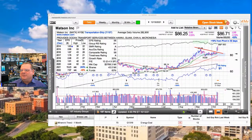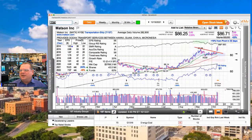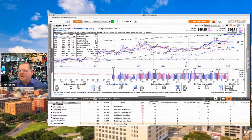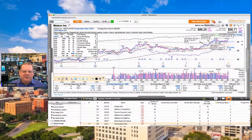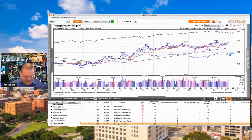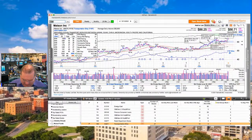Let me just look to see where I put this. It's not letting me. I've got to zoom out here a little bit. What I'm doing here is adjusting it for the notes that I have on it, so you can see the notes and see where I bought and sold. There we go. And I'm going to zoom in a little bit on Matson, MATX.